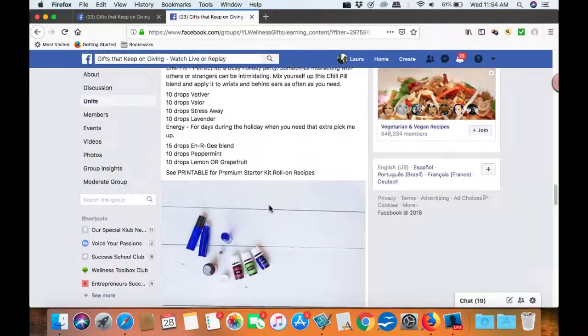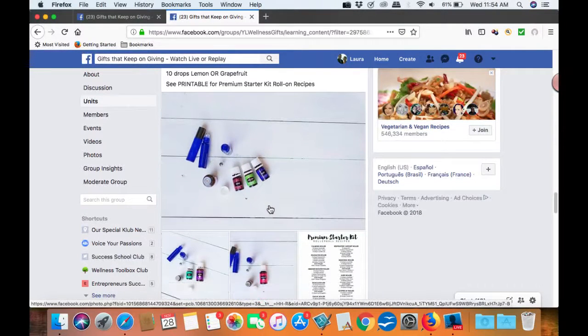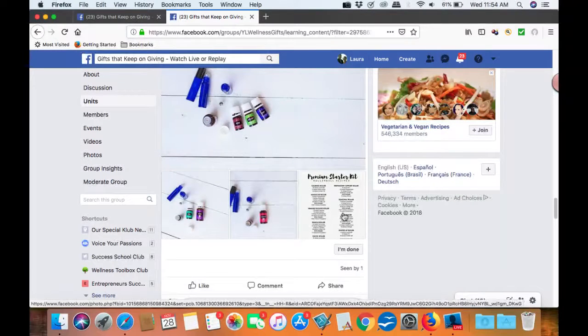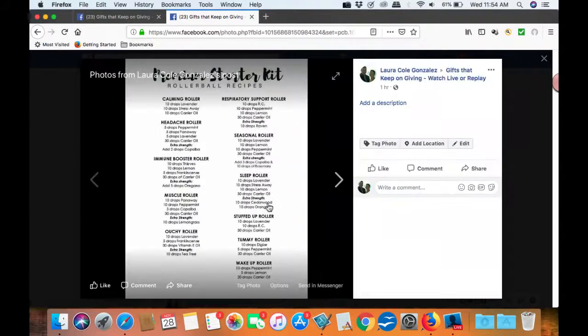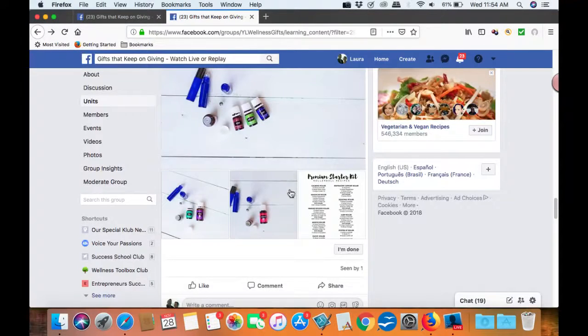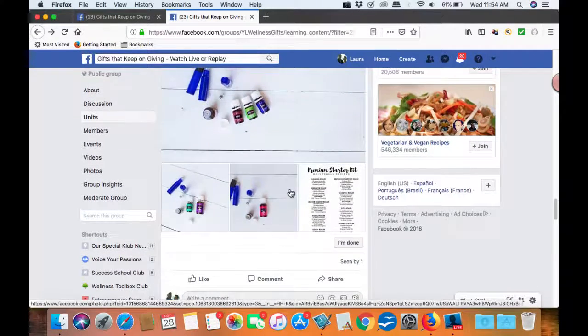I also included a printable sheet for some of the premium starter kit roller ball recipes. You'll find them here, and I'll just open it up so you can see that these are great ones that you can print out or save to your phone, great little recipes that you can use this holiday season, okay? Or all year long, for that matter. All right, so there you go.